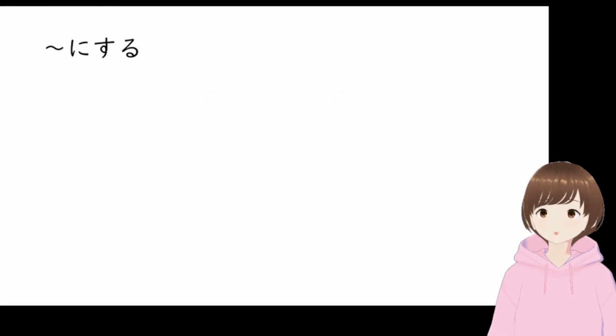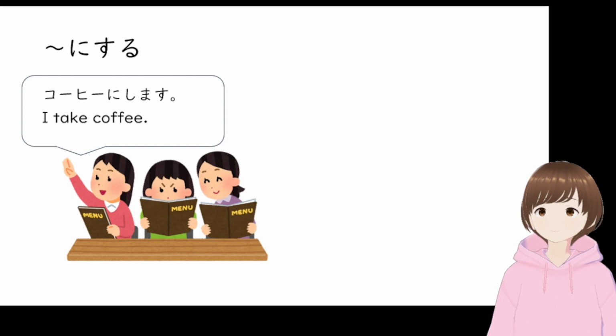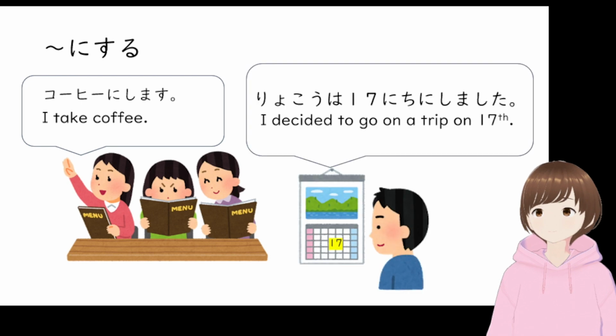You can also say にする to mean you decide on something. For example, you go to a cafe and you decided to order coffee. Then you can say コーヒーにします. I will take coffee. You decided the date for a trip. Then you may say 旅行は17日にしました. I decided to go on a trip on the 17th.